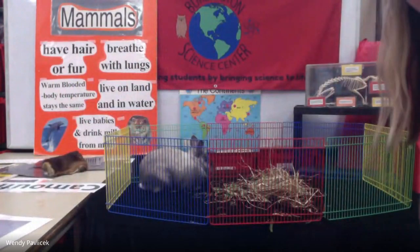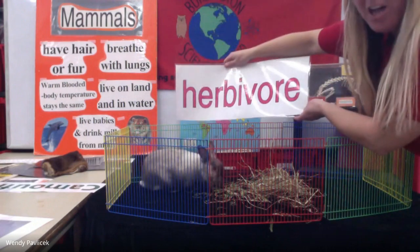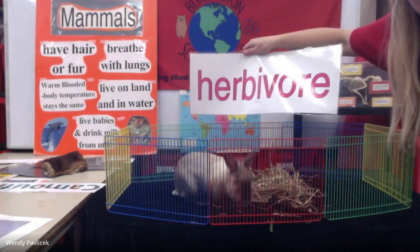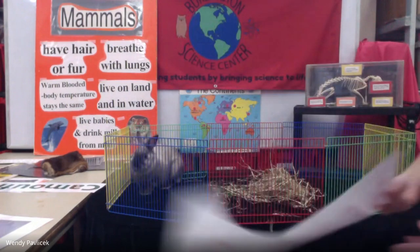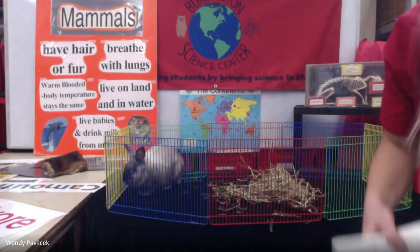And we have an animal that only eats plants. We have a name for that again. Do you remember? That's right. Olive is a herbivore. Herb meaning like a plant. So we give her a variety of plants, hay, and lettuce. And she also has pellets that are the same thing as hay, but in pellet form. So that's really neat.